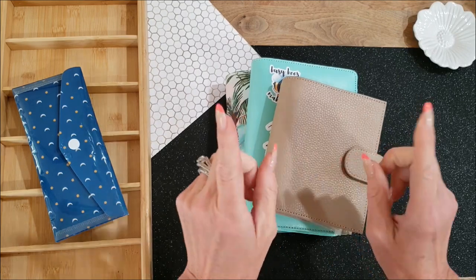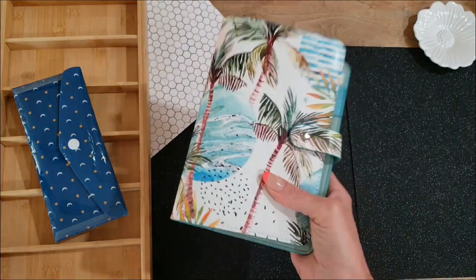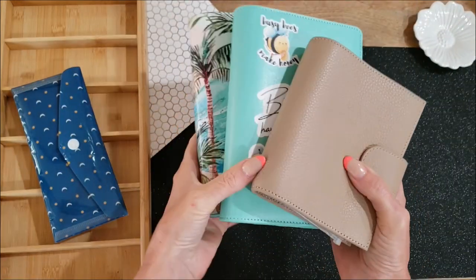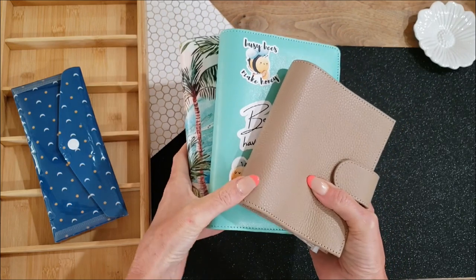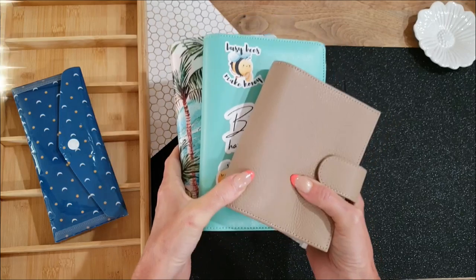This is new! If you're new to the channel, I have been cash stuffing for about 5 to 6 months, and I started off with just this binder, and I am now confident enough in myself and in my cash stuffing abilities that I can do this. Of course you can. So let's get started.